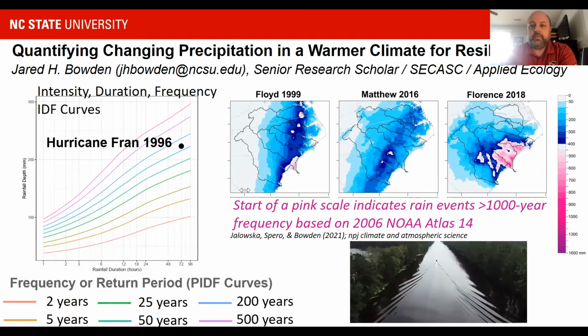When you're thinking about design in particular, one of the things that's very commonly used are these precipitation intensity duration frequency curves. Basically, on the x-axis on the left-hand side is the rainfall duration, and then the rainfall depth on the y-axis. And then for different return periods, you can look at the probability of what type of storm this was, like a 100-year storm. For instance, here I have Hurricane Fran in 1996 that impacted Raleigh. It was about a 100-year storm in terms of the amount of precipitation it produced in about 48 to 72 hours.